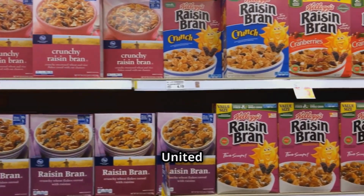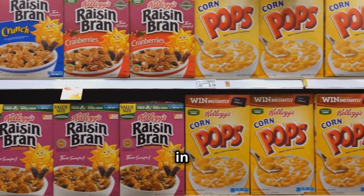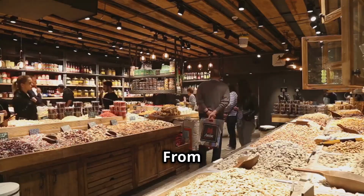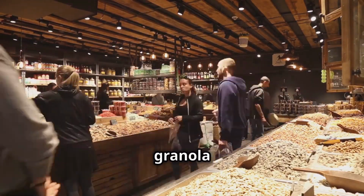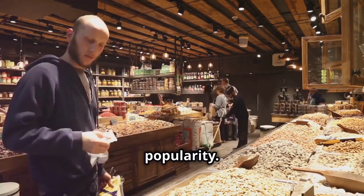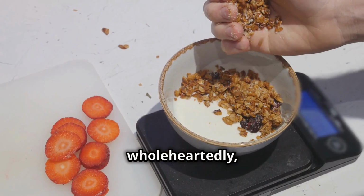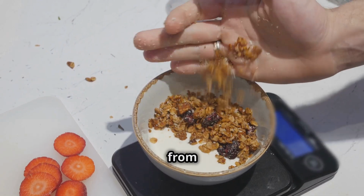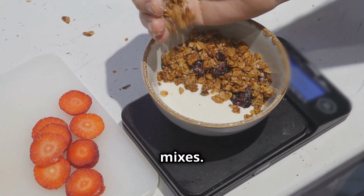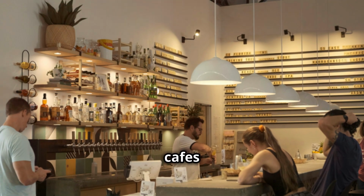Across the Atlantic, in the United States, granola has become a breakfast staple, available in countless varieties to suit every taste and dietary preference. From supermarkets to farmers' markets, granola enjoys a prominent presence, a testament to its widespread popularity. The American culinary landscape has embraced granola wholeheartedly, incorporating it into everything from yogurt parfaits and smoothie bowls to energy bars and trail mixes.